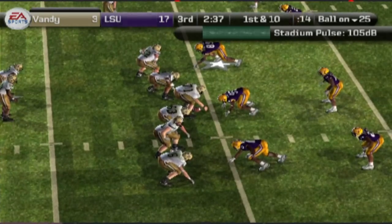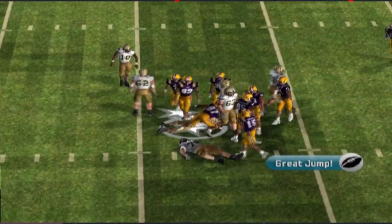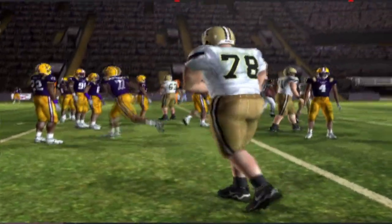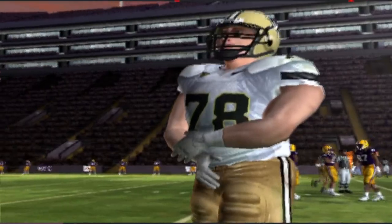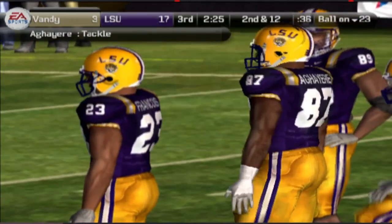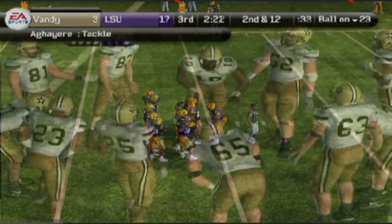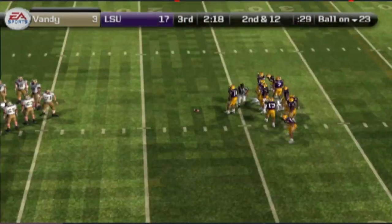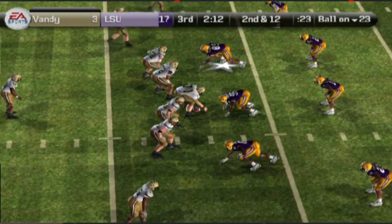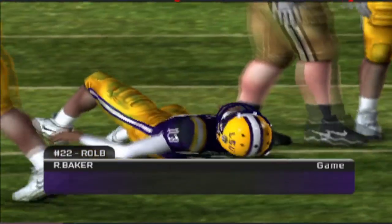The Commodores are lining up with three receivers. They'll get him for a loss. Number 78 looks to be a little slow getting up. Line up at the 23. It's second down. Vanderbilt comes out with five receivers. He'll run the option. And he's leveled at the 19-yard line.